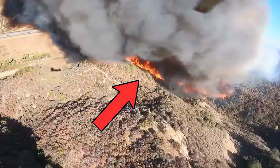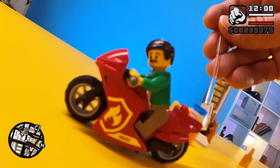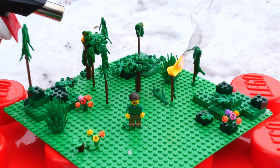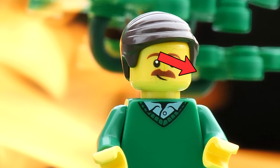And what about fire? Fire can be pretty disastrous. So I'm gonna build a fire station and give Dave a motorcycle. And he's immediately off on his first mission to save the forest from a fire that I will simulate using a blowtorch. Please don't do this at home, guys. I'm actually outside and taking a lot of safety measures. Guys, look how that tree literally turned to ashes.